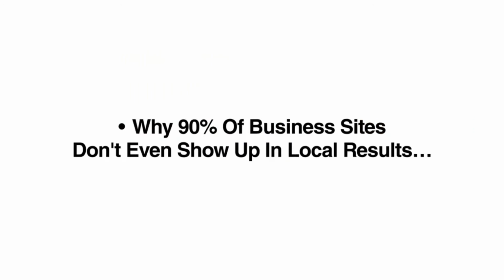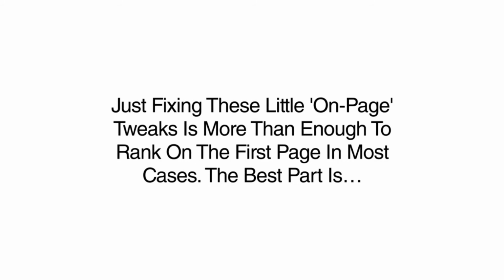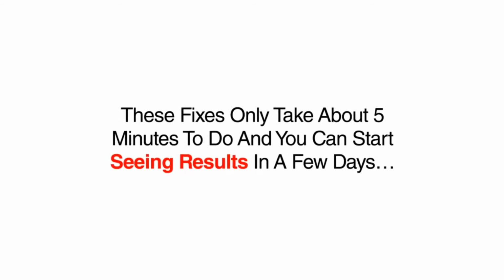Why 90% of business sites don't even show up in local results. Most businesses have not added Google's local markup to their site and are not even indexed as a local business. Just fixing these little on-page tweaks is more than enough to rank on the first page in most cases. The best part is this: these fixes only take about 5 minutes to do, and you can start seeing results in just a few days.